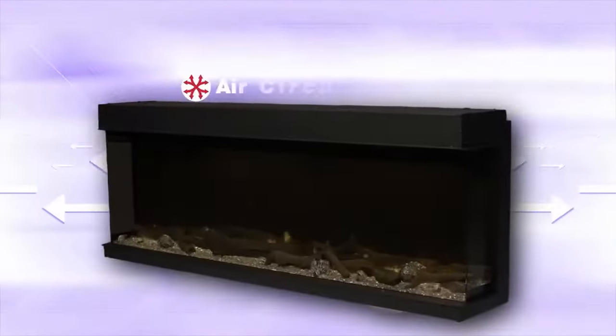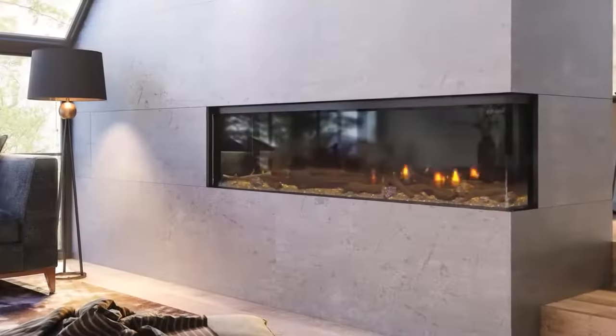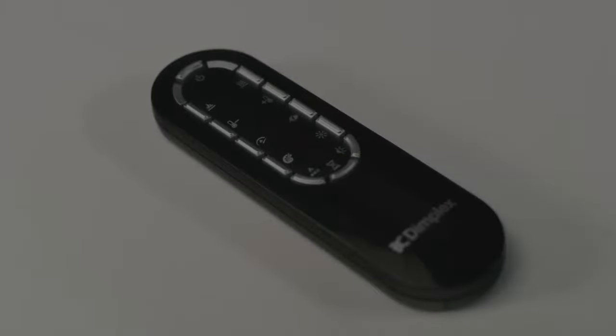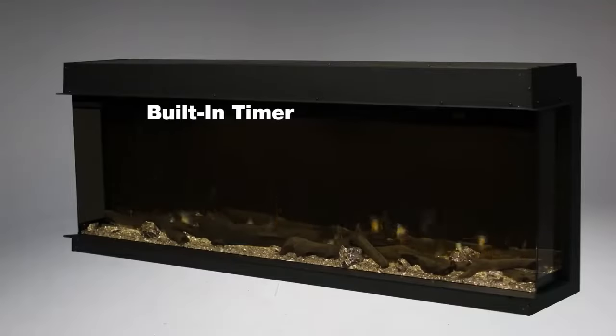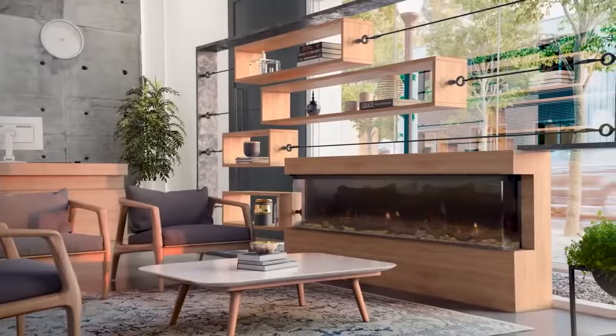Another smart feature of the IgniteXL Bold is its air circulation mode. This setting ensures the air in your room is kept fresh through continuous movement, even when not enjoying the fireplace functions. Remote operation means you can awaken your senses with the touch of a button, while a convenient built-in timer can be used to automatically switch off the fireplace after a preset amount of time.